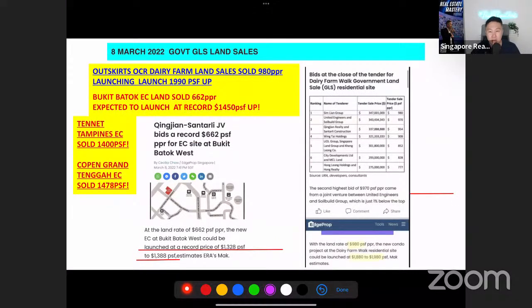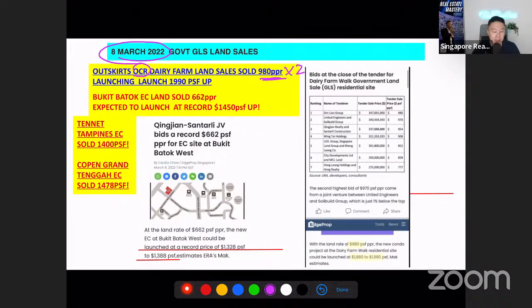And of course, this data, when we did this, was 2022. We were anticipating, okay, because Dairy Farm, there was a land in OCR that was sold for $980 per square foot per PPR. So you all know the formula, right? If you just times 2, that should be the average per square foot. So we were estimating the property to be sold at about $1,900 plus to $2,000 per square foot for the land in Dairy Farm. And of course, it's called Botany, if you have realized and followed the property launches.